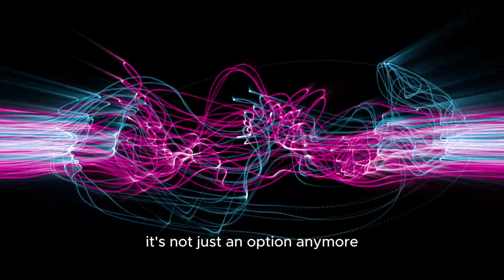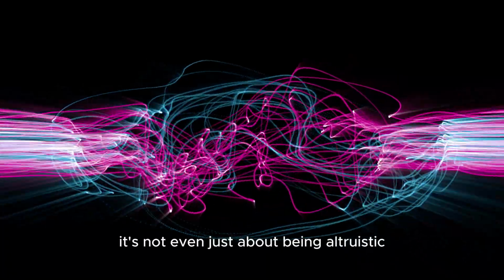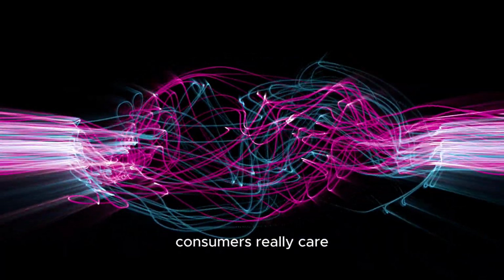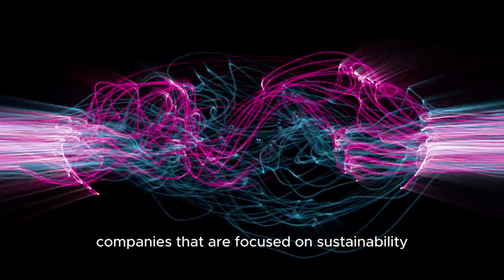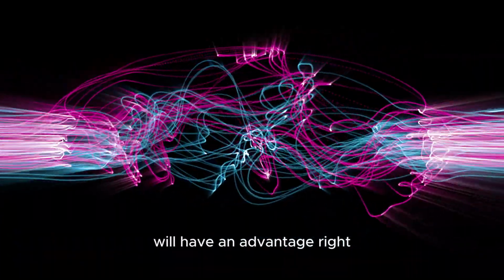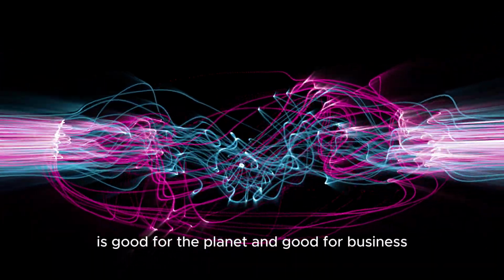It's not just an option anymore. It has to be a core part of AI development. It's not even just about being altruistic. Consumers really care about the environmental impact of the things they use. So companies that are focused on sustainability will have an advantage. Right. It's a win-win. Sustainable AI is good for the planet and good for business.